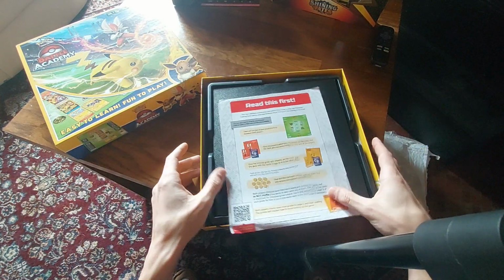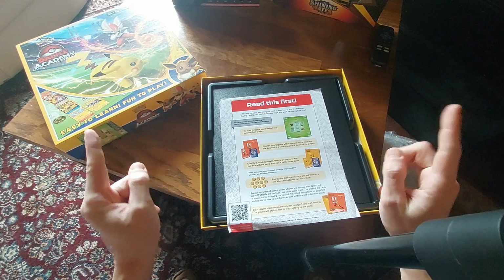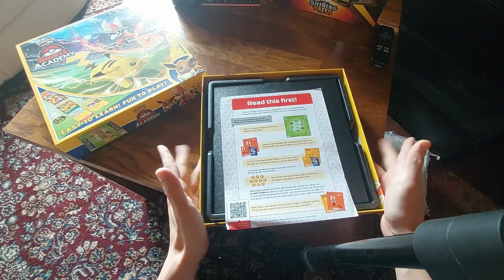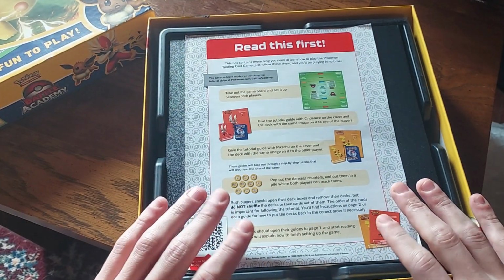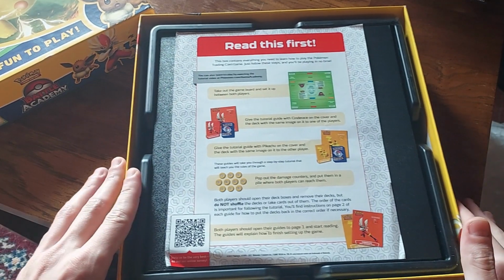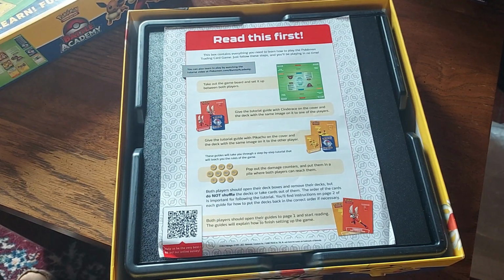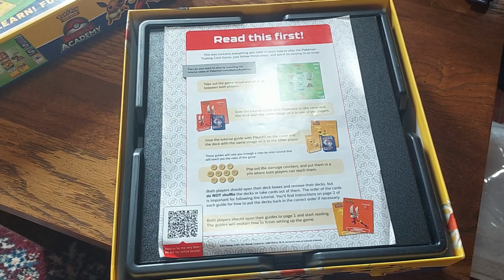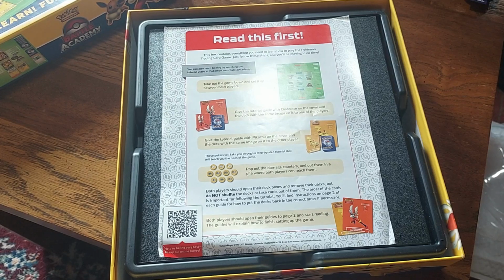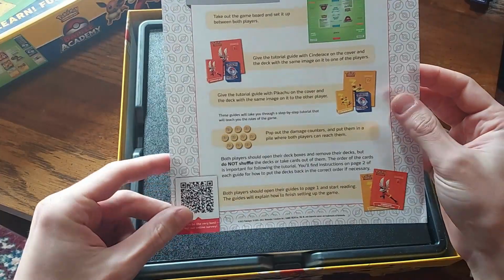So we got, read this first. This box contains everything you need to learn how to play the Pokemon trading card game. Awesome, because I'm hoping, and I guess I didn't mention this, to use this to do what I mentioned in the past, which is hopefully get the family, the kids, into playing, not just collecting, which I haven't gotten them into yet either, but also into battling. I think it's one of the more strategic games. I would consider it more strategic than Yu-Gi-Oh, to be honest.